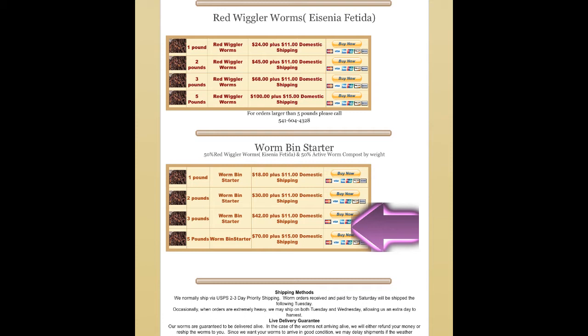PayPal. We accept payment over the internet through PayPal. PayPal is the most secure system for taking credit card information available and also allows several other methods of payment. They are the industry leader in handling online payments. You do not need a PayPal account to purchase products from us.